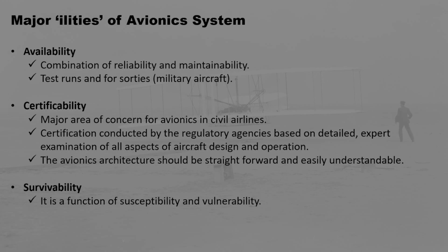Fourth is the availability, a combination of reliability and maintainability. Test runs and sorties. This is for military aircraft use. Fifth is the certificability. It is a major area of concern for avionics in civil airlines. Certification is conducted by the regulatory agencies based on detailed, expert examination of all aspects of aircraft design and operation. The avionics architecture should be straightforward and easily understandable.